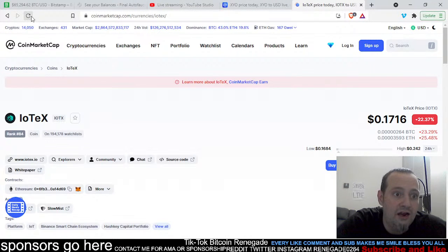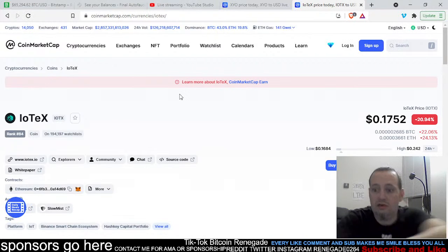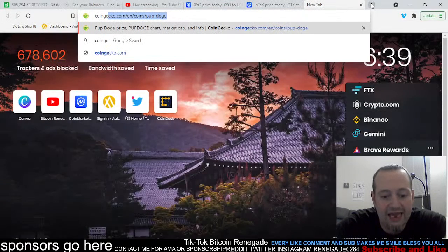Okay, we need to reset just in case. Is this old news? Absolutely not. Okay, we need to go to a different source because I'm tripping out now. CoinGecko.